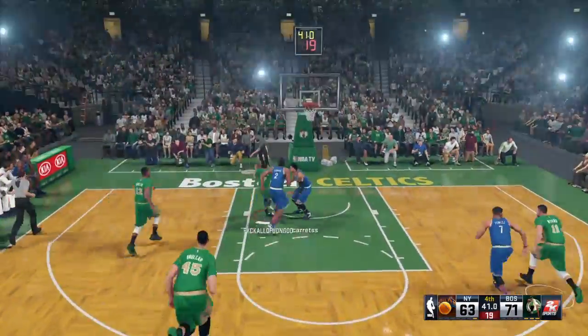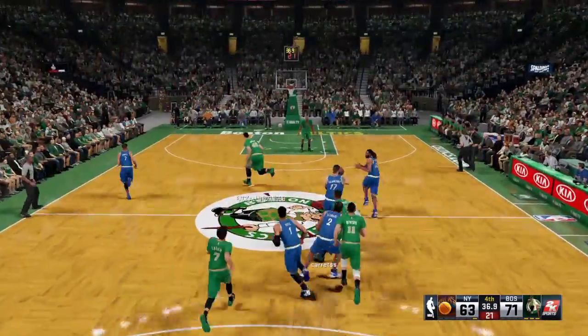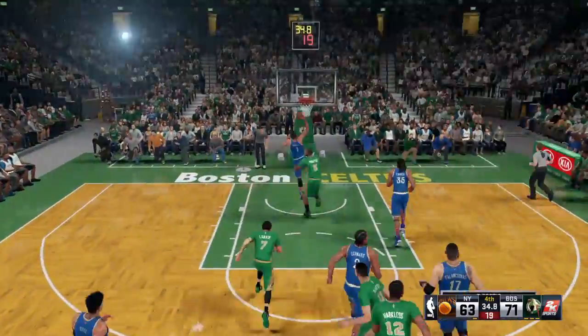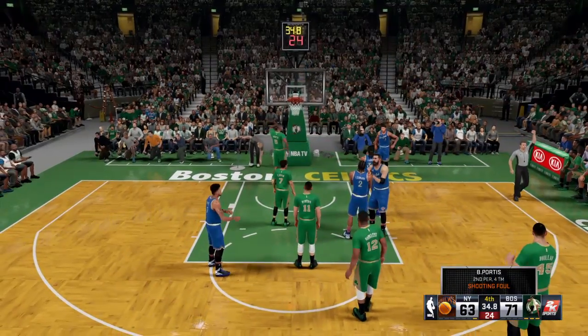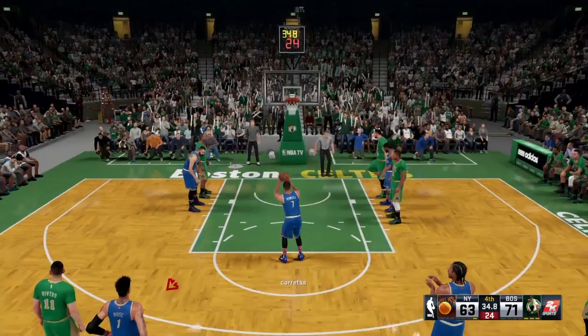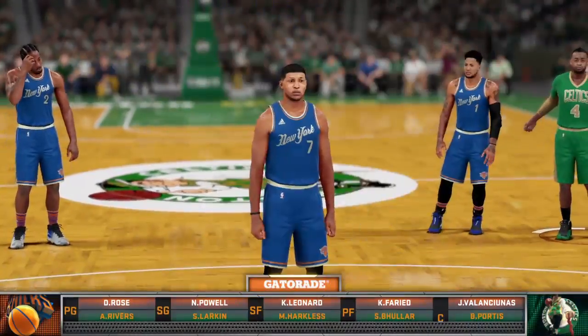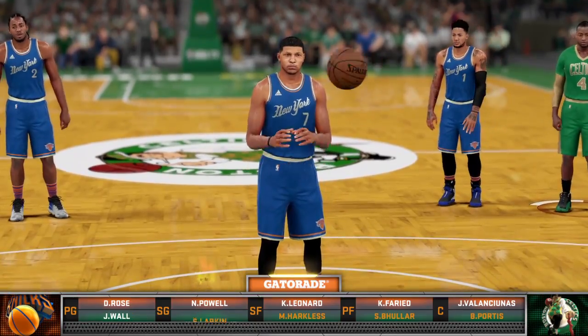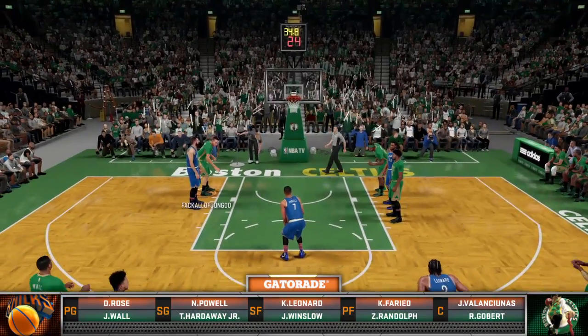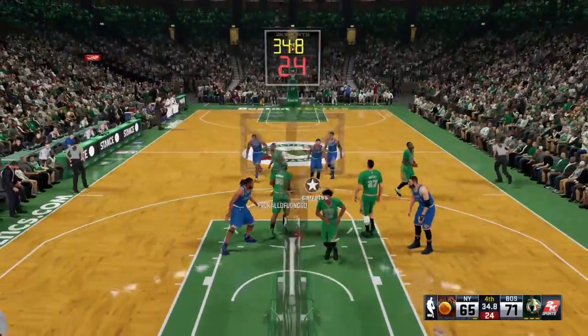And they're controlling the boards, Kevin. That's +5 in that category. And guys, you know that rebounding is a huge component of winning games. It's not a glamour stat, but it's necessary if you're going to be a winning team. First free throw is good, and that narrows the gap to 7. And a whole new group out on the floor for the Celtics. That's also good, so he hits both free throws.